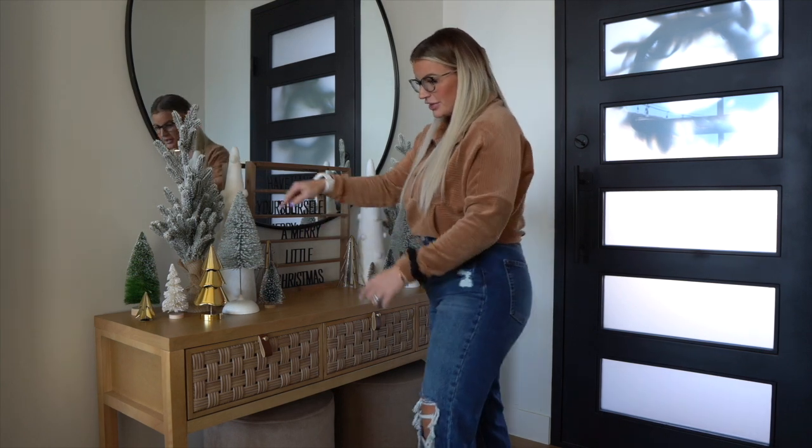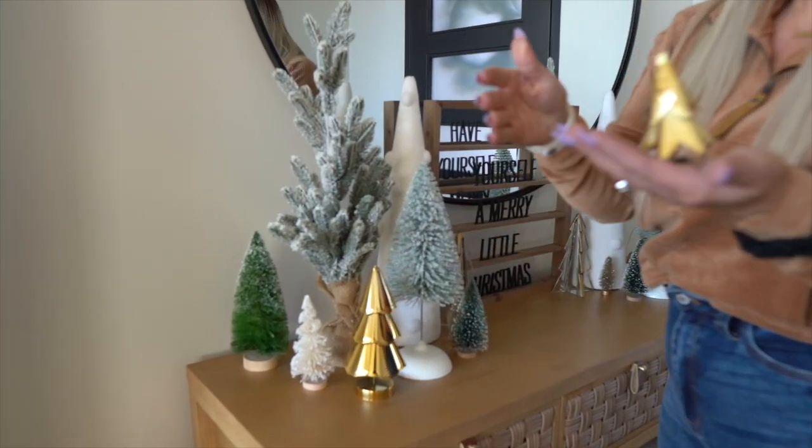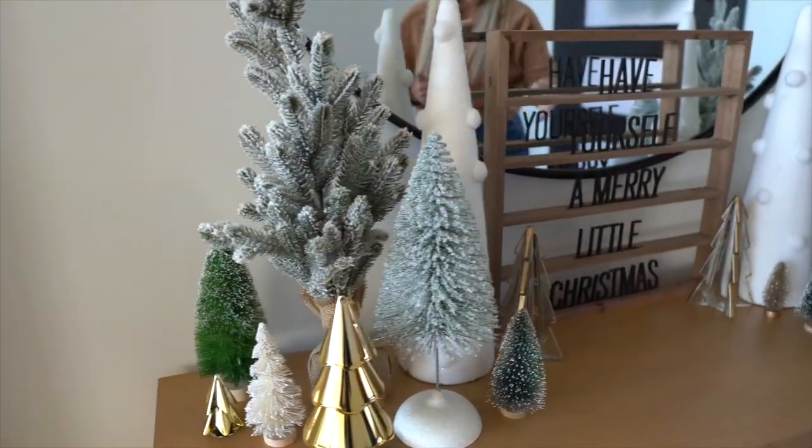And I like to add, like I said, different heights of things. So you might look at this in the store and think, what the crap am I gonna do with this? When really it's kind of perfect in, yeah, certain areas.